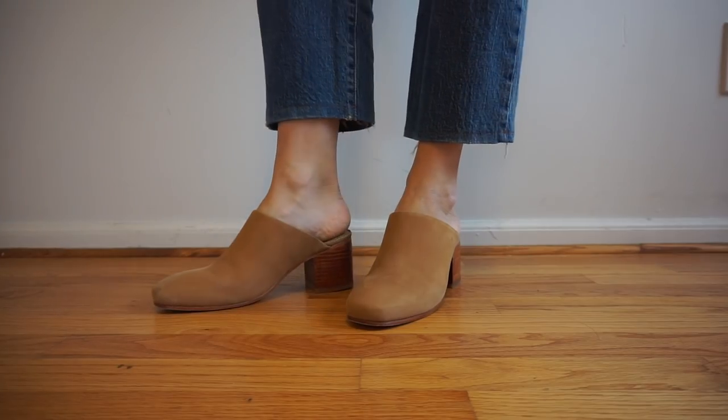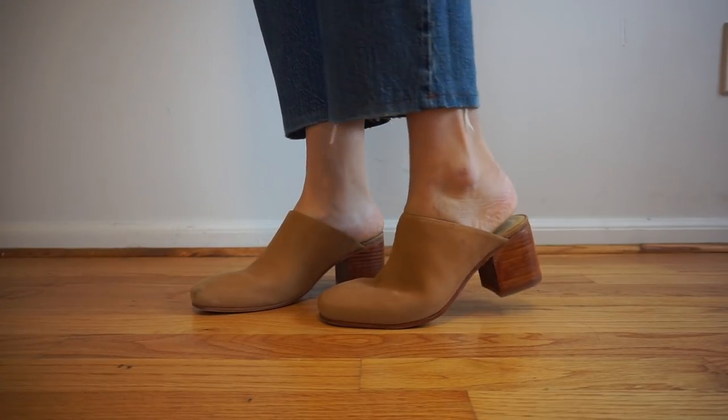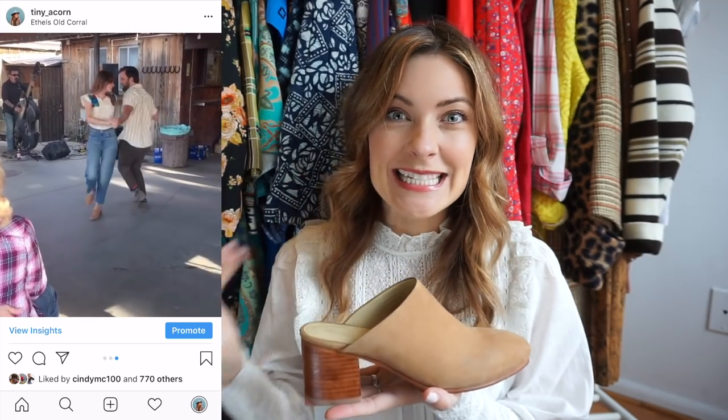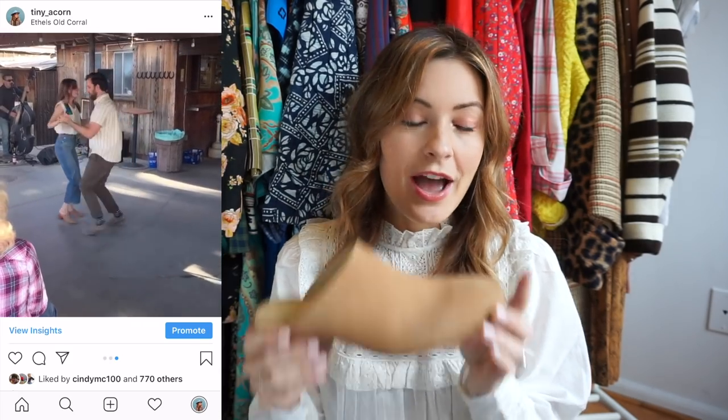And my jeans, I am wearing my favorite right now, my Levi's Ribcage straight leg crop. And I'm also wearing these gorgeous shoes that Nisolo gifted me. This is the Paloma Mule in sand. And they're great dancing shoes. I actually posted a video of my husband and I dancing on my Instagram, and I was wearing these shoes and they stayed on my feet the whole time. I was really surprised at how comfy they were. So I've been wearing these a lot lately, and I will link these for you guys if you're interested in picking them up. Okay, so let's get started.